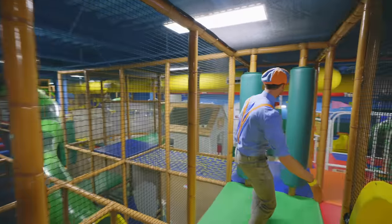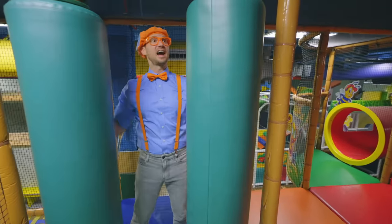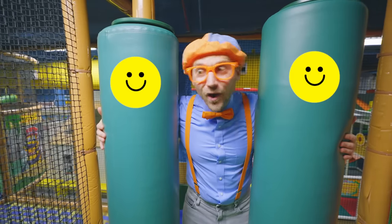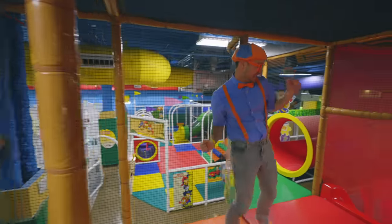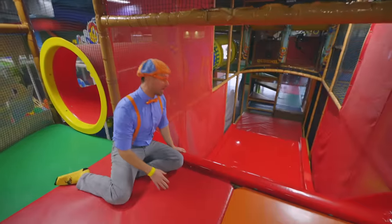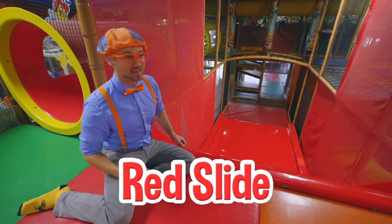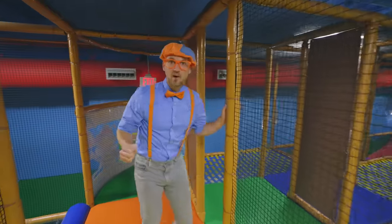Whoa. Look at these. Yeah, two green pillars. Whoa. Hello. Woohoo. Whoa, look at this. Wow. This looks like a very big and red slide. We'll do that later. Hey, wait a second.